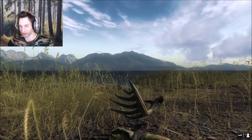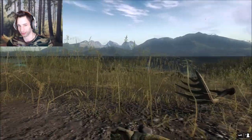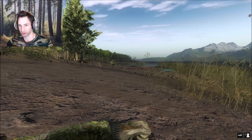But look at how big this shed is. I've never found a whitetail shed this big. Not even close to that big. I think the biggest one I found is maybe like a 130s, but that thing's huge.